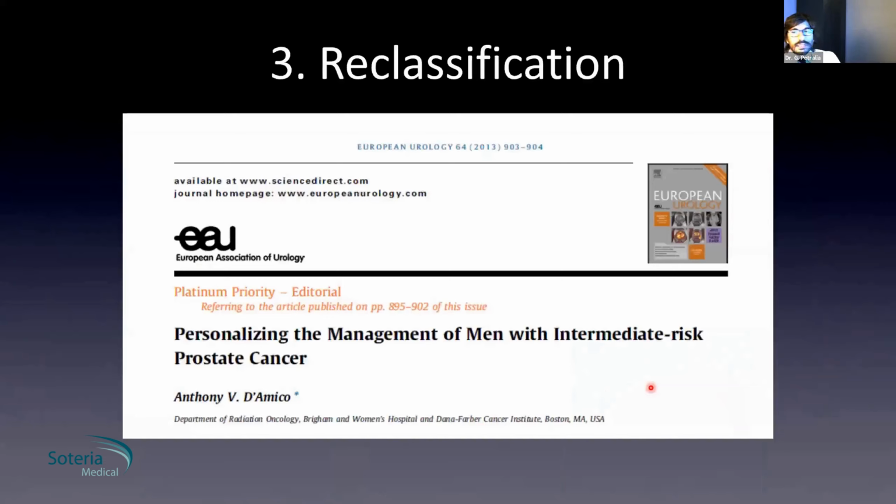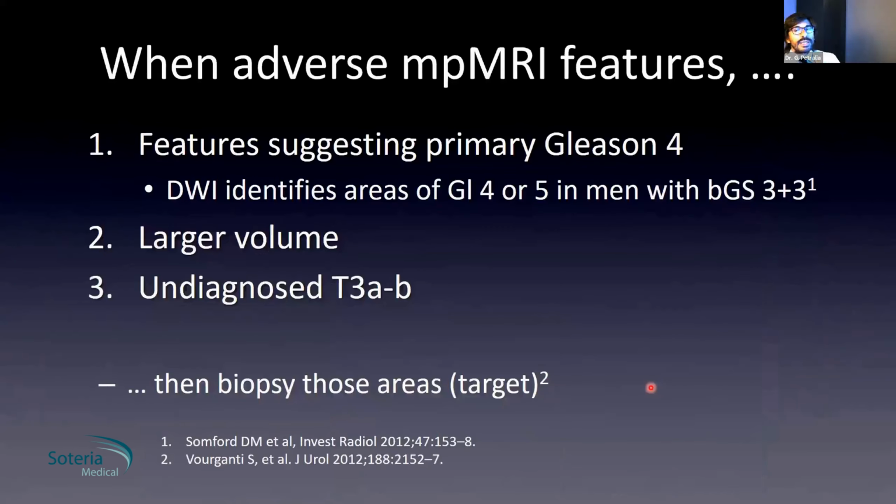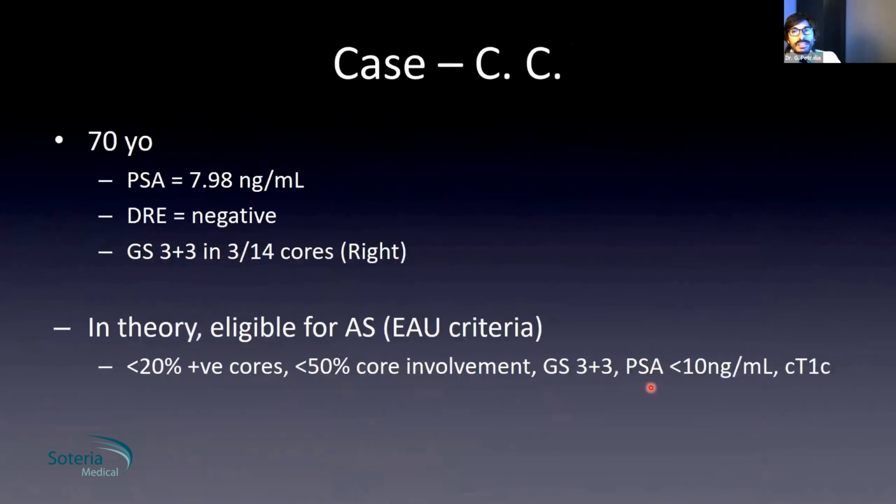Last but not least, the reclassification, because our effort is to personalize the treatment according to each patient's needs. And so sometimes it happens that we find a patient who has a standard biopsy with Gleason 3+3. Then we read the MRI and we see some adverse features suggesting, for example, primary Gleason 4, restricted diffusion or a larger area, or maybe undiagnosed T3.